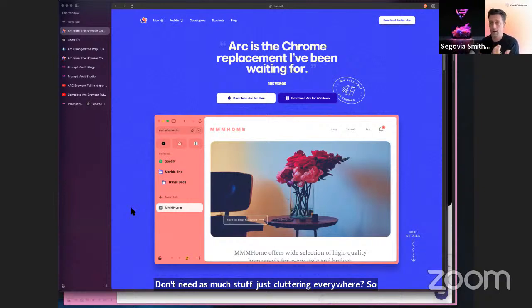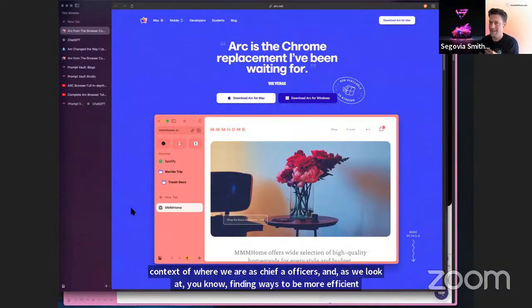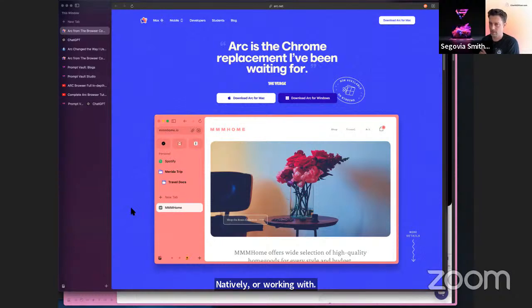So I like that principle, but most importantly, in the context of where we are as chief AI officers, and as we look at finding ways to be more efficient, the browser is already onboarding lots of new AI features that are embedded natively or working with different tools, and that I don't see as often. Maybe I've just been focused over here and not looking over there, but tell me if somebody knows, oh yeah, Chrome's doing all kinds of cool stuff with AI now, which is native to Chrome, not via an extension of sorts.